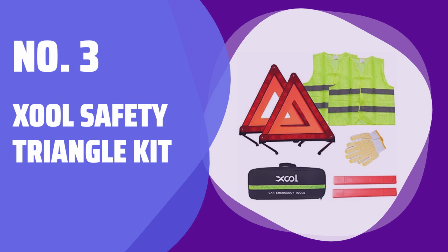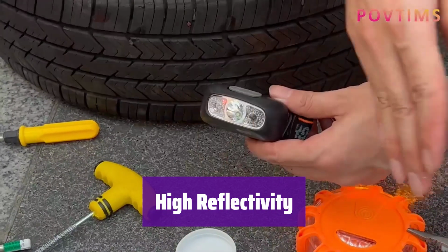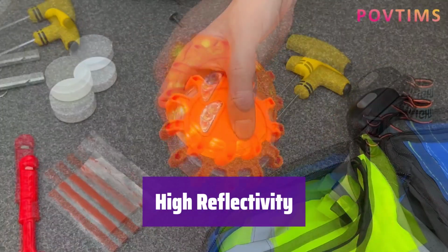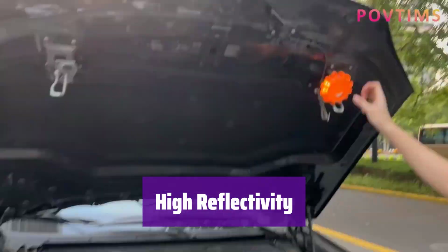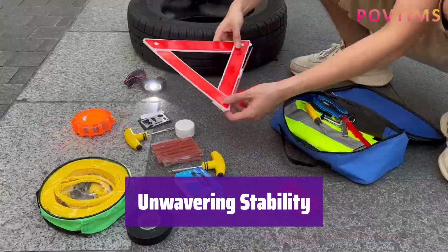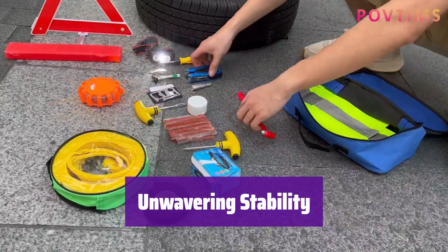Number 3. XOOL Safety Triangle Kit. It boasts high reflectivity thanks to its highly reflective material and hexagonal design. This ensures maximum visibility for other drivers, even at night or in poor weather conditions. Its sturdy design and premium rivets guarantee stability. The metal base and anti-skid rubbers keep it firmly planted, even on uneven or icy surfaces.